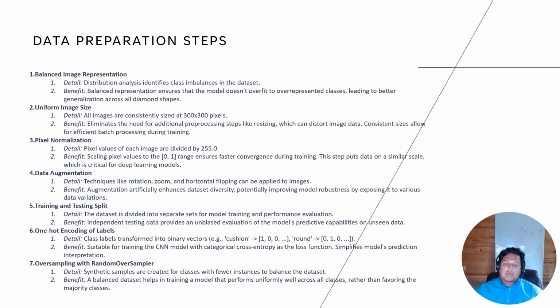And then comes one-hot encoding of labels. To the uninitiated, one-hot encoding might seem like tech jargon, but it's quite straightforward. It's a way of translating categorical data like diamond shapes into a format that's accessible to our model. This transformation simplifies how a model interprets predictions, ensuring clarity and precision.